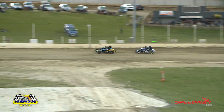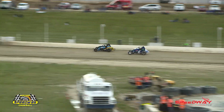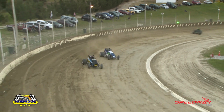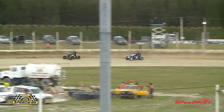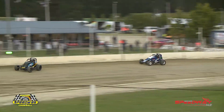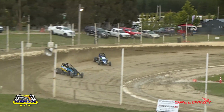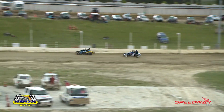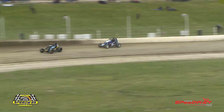This track's getting quicker and quicker as the night goes on and the lights come on. And Adam Evans takes a lunge. Jacob holds him off down there into turn 3 and 4. They'll come past the stripe for lap number 3 this time, as Adam Evans falls back a little bit, heading down into turn 1 and 2. These two have made a leap on Brad Evans. Oh, and Simmons goes around.